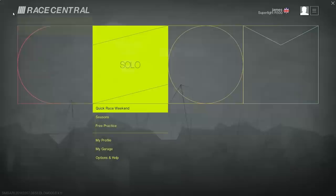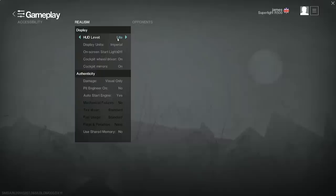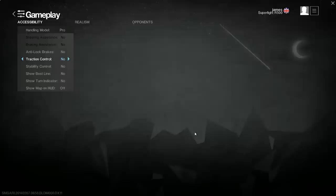Let's go to the settings, options and help. Let's go through everything. Gameplay. Let's hope assists weren't on. Handling mode, pro. No assist. Very good. Realism, light. That's nice to be able to turn the HUD down and not have crap all over the screen. Damage, I just put visual only because I'm a noob. Pit engineer, yeah, no. Auto start engine, yeah, blah blah blah. Looks like it was all on the right settings, so that's good. Maybe it remembered them from last time I played the game.